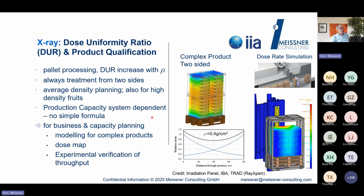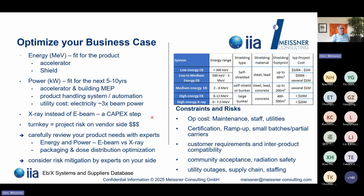Also here, it's worth doing some modeling when you have complex products, and you do need to have a dose map and experimental verification, because one thing in X-ray that is very difficult to get good numbers on is the actual production capacity and throughput. There are always some guidelines that you will get from the vendor, but it is with a 25% margin of uncertainty typically. Now, you want to optimize your business case.